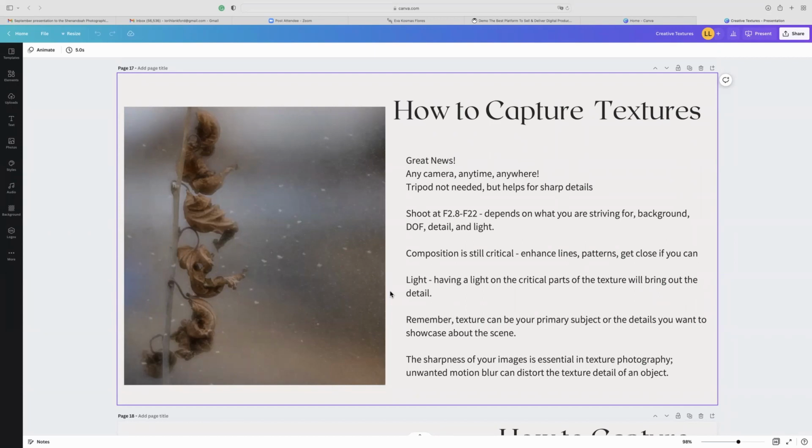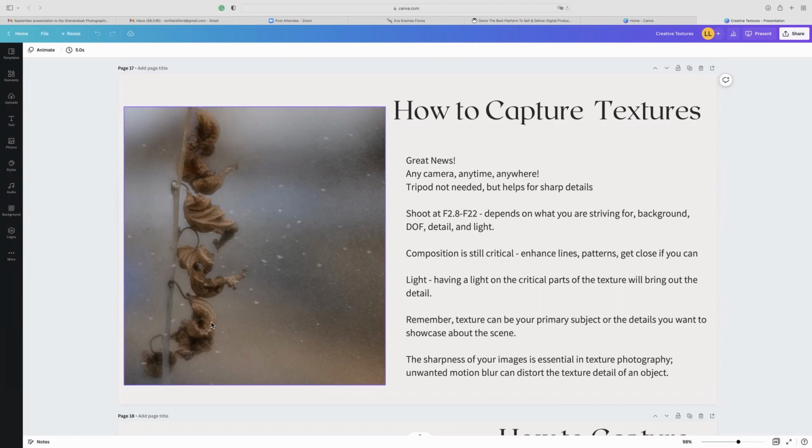So the great news is you can use any camera, you can shoot anytime, and really anywhere you can find textures. A tripod's not mandatory. It does help if you really want super sharp details, but it's not mandatory. I shot this image on a really blustery winter day, and these little leftover leaves were just crinkled up. And there was a lot of soft winter light. I wanted it to look cold, but also express these textures.